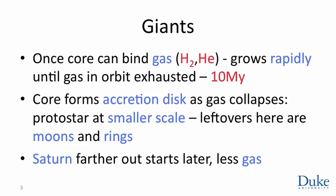It's the same issue of a cloud collapsing, spinning up, and flattening. In addition, of course, the core is heated by Kelvin-Helmholtz heating, but we have a rapid runaway growth, especially towards the end. It takes about 10 million years, not coincidentally a very good time scale because that's when the gas gets blown away by the sun, for Jupiter to accrete roughly its current mass, and over the same time, it essentially exhausts all the available gas near its orbit.